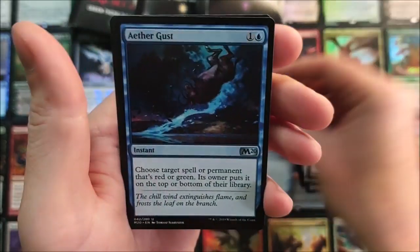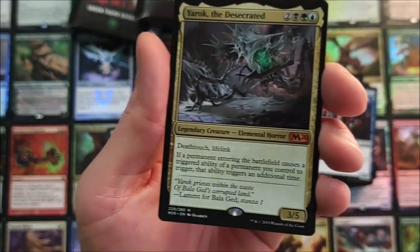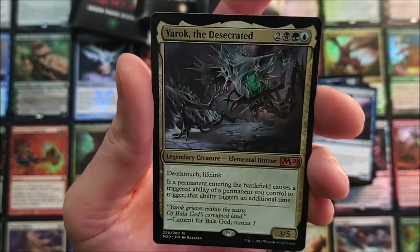Air Elemental. Aether Guest. Oh! Smack me in the right testy. Oh my god, y'all wrote the desecrated.